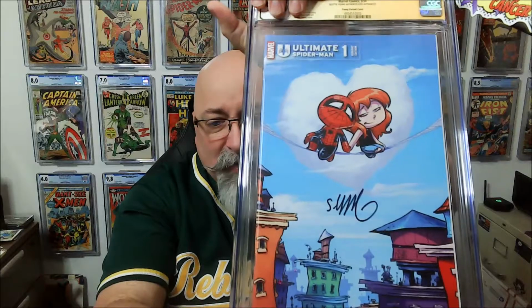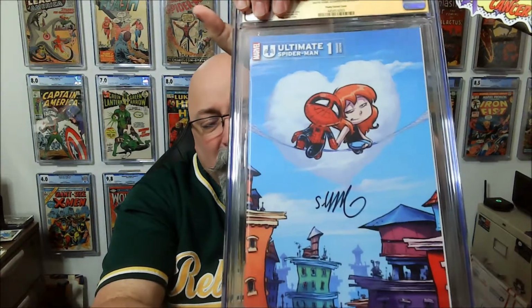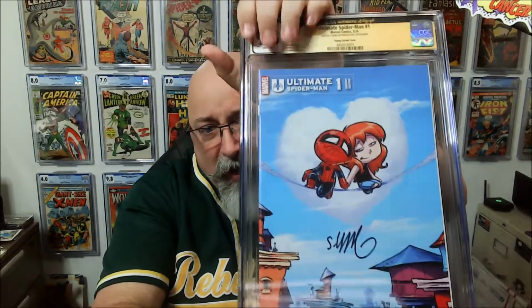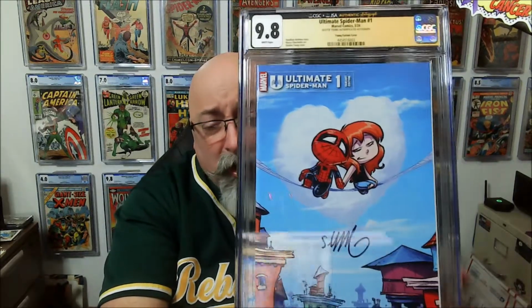Whatever. Anyways. All right, the last of the books that we're doing today in this little 4-book set. This is an Ultimate Spider-Man #1. That is a Scotty Young online store exclusive. And once again, a 9.8. So good. All these 9.8s as I expected. Young cover variant. Scotty Young authenticated autograph.